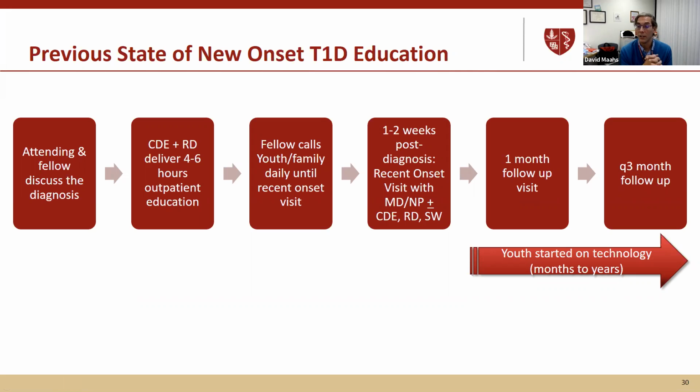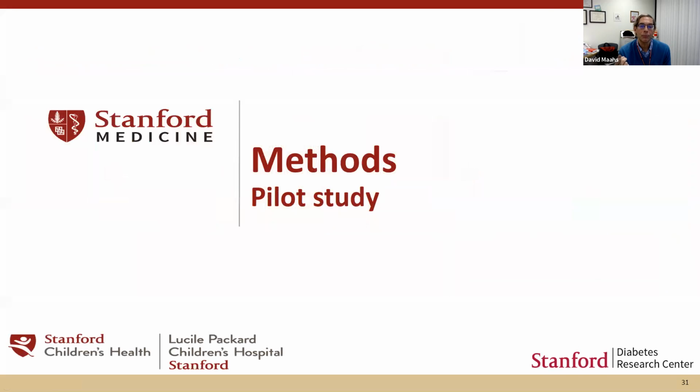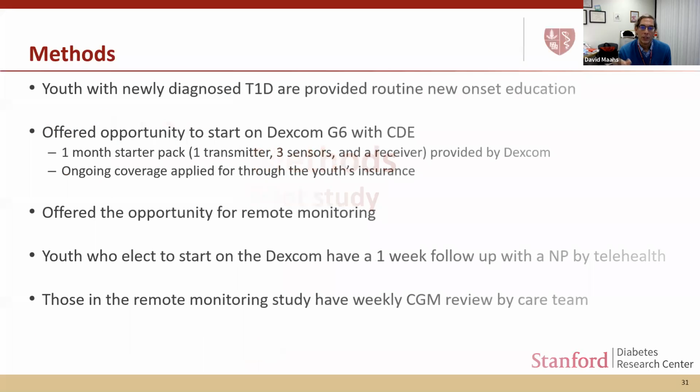You can get started on technology months, years later, with no systematic approach necessarily to getting started, but it would be offered when the family wanted it, or when the doctor or diabetes team thought the family was ready to hear about it. So what I'm going to tell you now is a little bit about our pilot study. Some of this data we'll present at the ADA, but just to try to explain what we're doing.